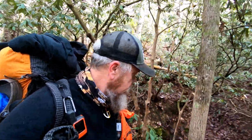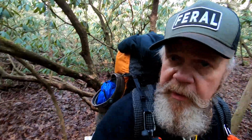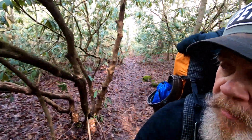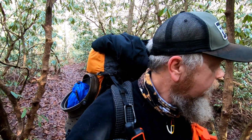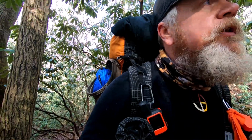That's one huge limestone sinkhole. About the closest I'm gonna get. And there's actually another one right on the other side, right there. But I think I may be close. Well, there you are. I might be close to this arch. All right, we'll keep exploring. Checking out new lands, new trails, new areas.